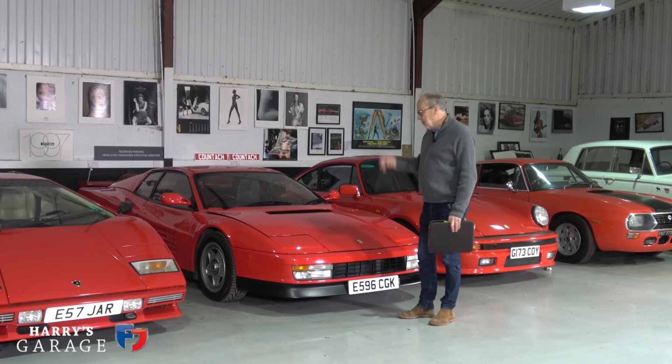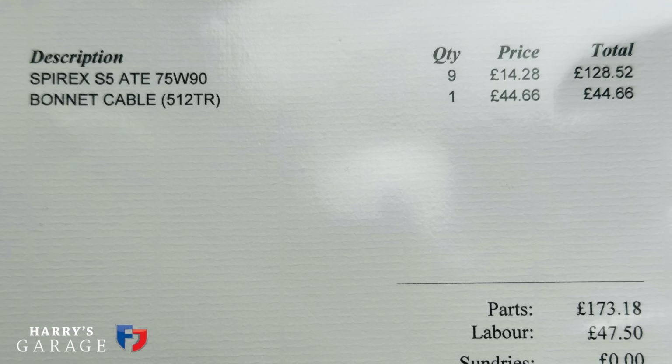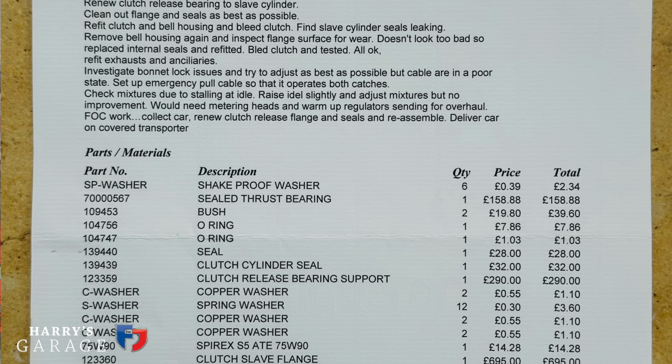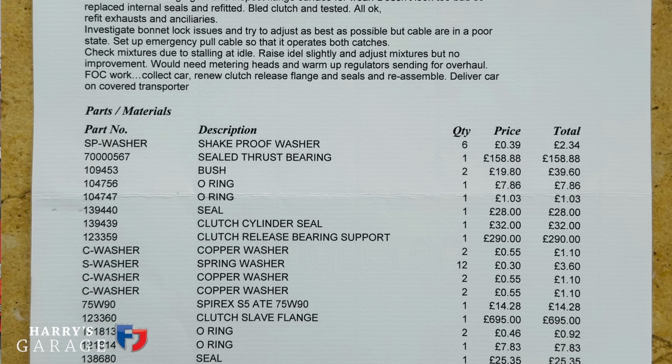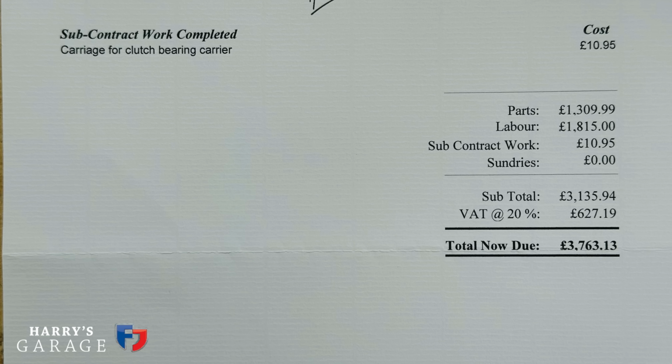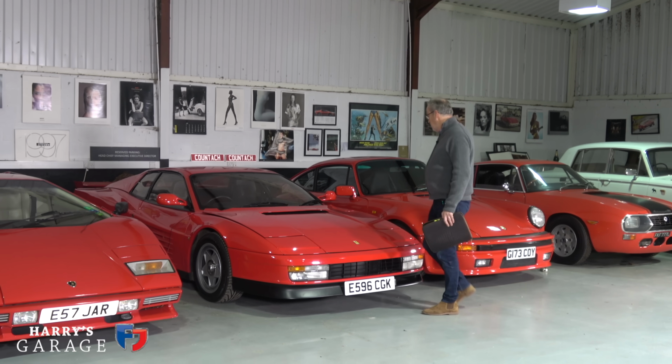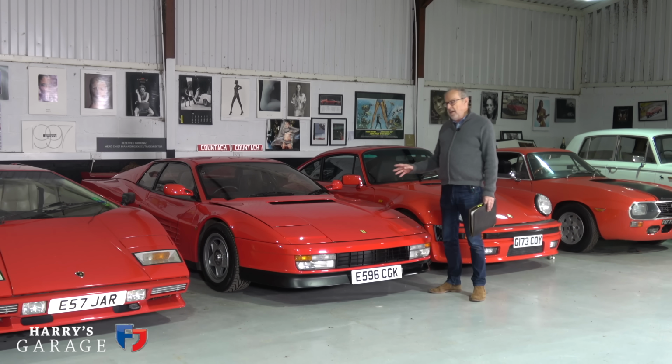Shocking that you're paying a huge amount to Ferrari for these components that just don't work. Anyway, so now it has a bonnet on it. All of that meant the spend on the Testarossa was £3,763, but it didn't get back to the garage until sometime in July.